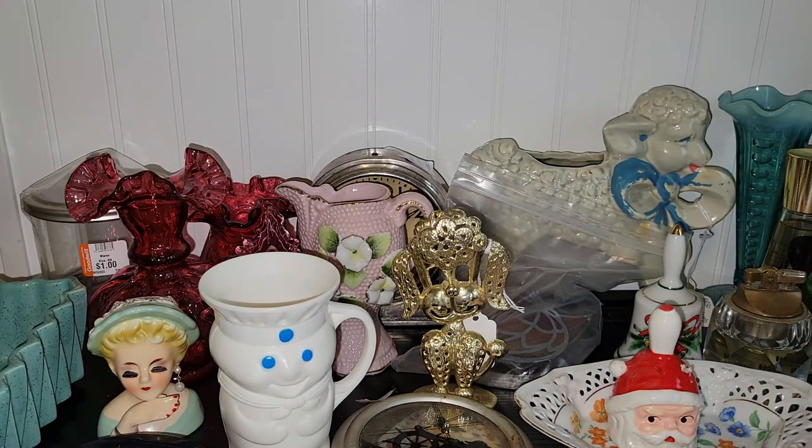In today's Shop With Me, I take you all to the Berkeley Springs Antique Mall in Berkeley Springs, West Virginia. So I'm going to take you all around there, and then I'm going to share everything that I purchased from the Hancock Antique Mall in Hancock, Maryland. So let's go check out Berkeley Springs Antique Mall.